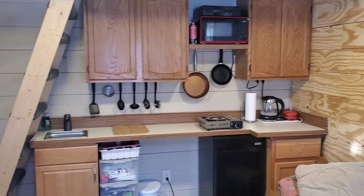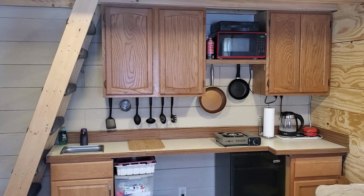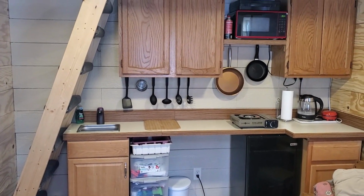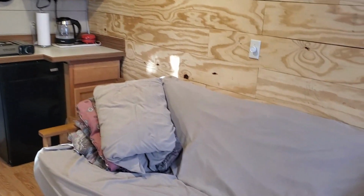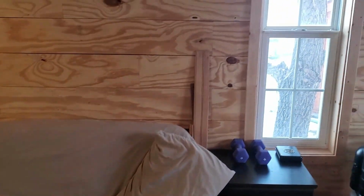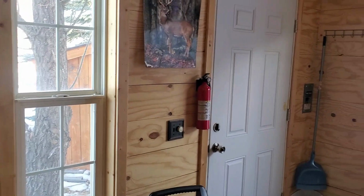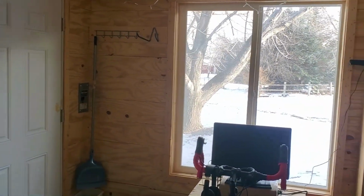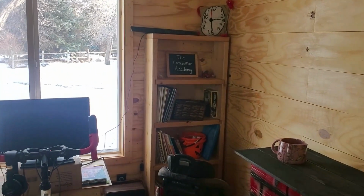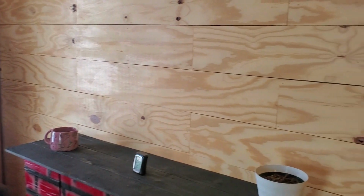Got kind of a kitchen area down at this end: fridge, microwave, little one burner stove and sink, some cupboards, and then it's got a futon bed here on this side. The windows that are in here were nice windows. They were all used that we picked up at a good price. And I built the bookcase. My daughter-in-law was homeschooling the kids out here. This worked really well as a little schoolhouse for them.